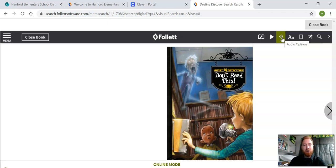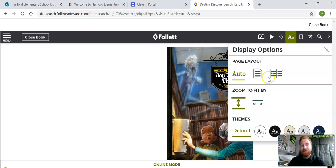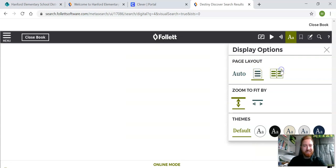This also gives you some audio options to adjust that play button. You can adjust how the display is showing it to you. You can do multiple pages or zoom to fit, which fits the picture a little bit bigger. You can do multiple pages at once, which for some reason it's just taking some time, but I'm telling you that's what that one does.